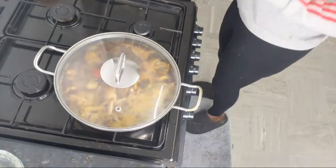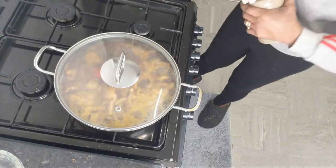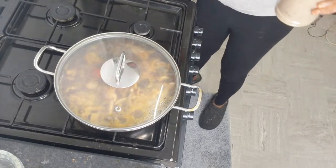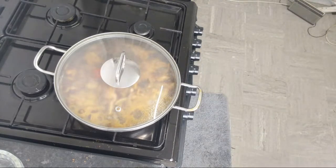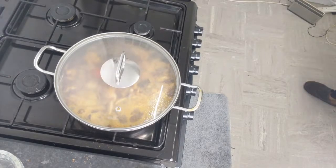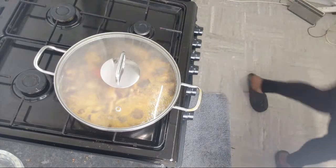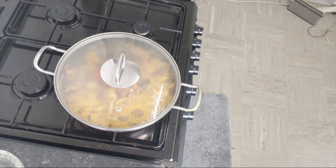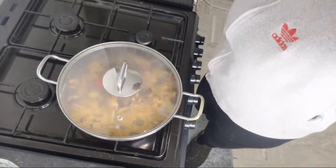because normally I use my rapid cooker, but today it's like one way cooking. Let me see if I can keep the camera so I can talk to you a bit, as this is boiling. Let me see if you can see me.